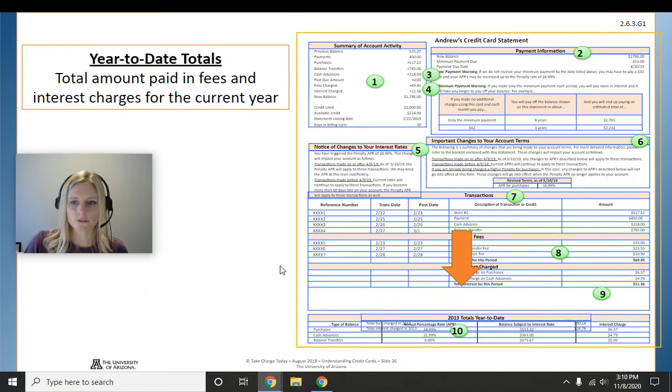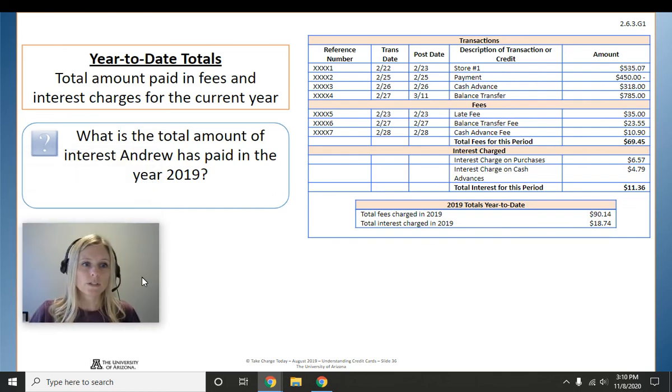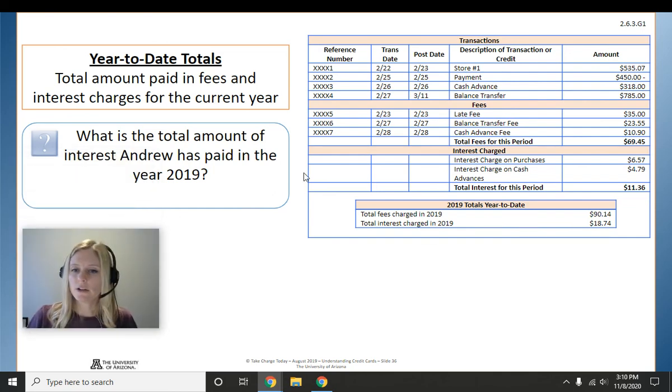Year-to-date totals are also going to be listed on there. So here's a zoom in. We had all of our charges, and then our year-to-date totals are down here. Total fees, total interest. And that kind of can be a wake-up call sometimes if you see a whole lot of interest charges. You're like, wait a second, this is just money that I'm spending for no reason at all. It wasn't even part of the cost of the item. I'm just charging it because I'm using my future money, and you might want to reevaluate your life at that point. What's the total amount of interest Andrew has paid in the year 2019?